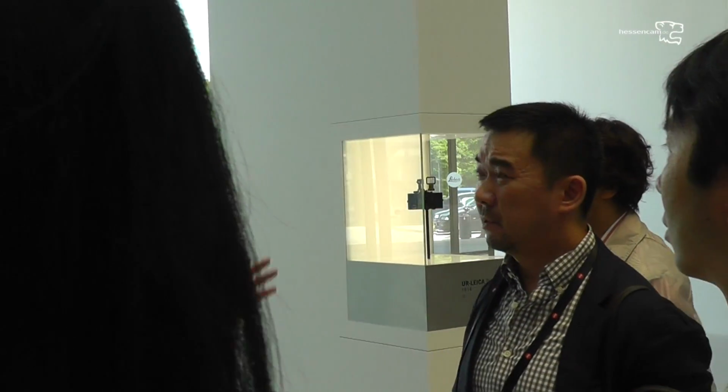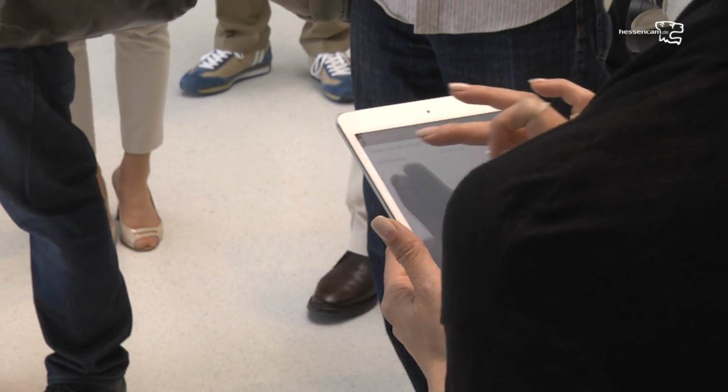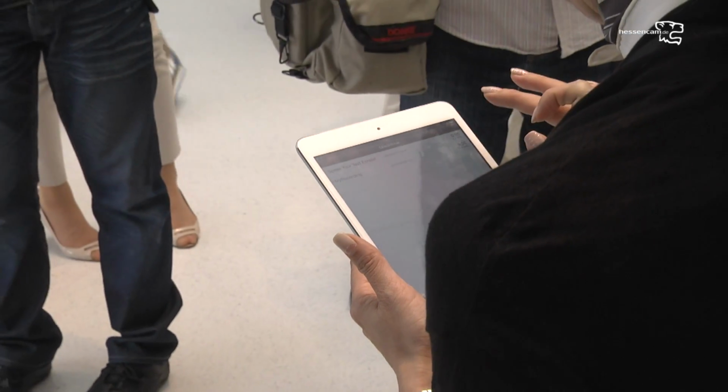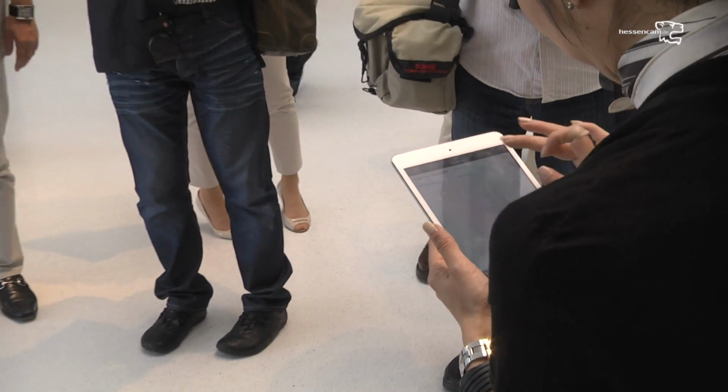Will this installation be permanent, or is it going to change? This will be permanent, the same as the Leica family tree down the black corridor just behind you, sir. While the area in front here with the other displays will be a changing exhibition. We will have a 60 years of Leica M following in November.